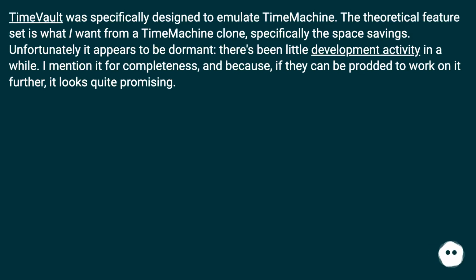TimeVault was specifically designed to emulate Time Machine. The theoretical feature set is what I want from a Time Machine clone, specifically the space savings. Unfortunately, it appears to be dormant. There's been little development activity in a while. I mention it for completeness, and because, if they can be prodded to work on it further, it looks quite promising.